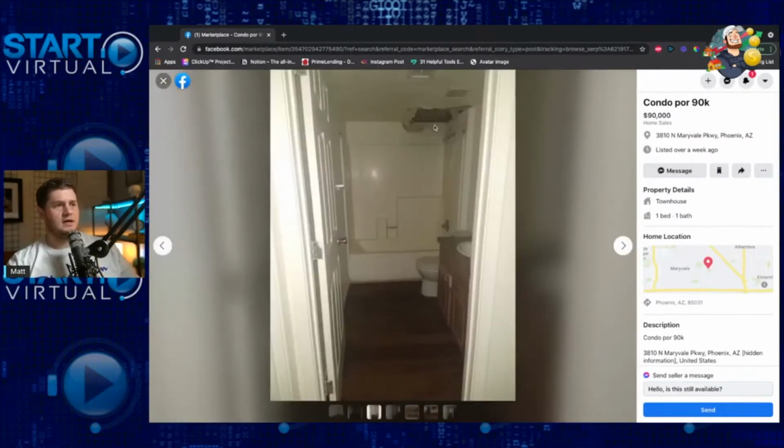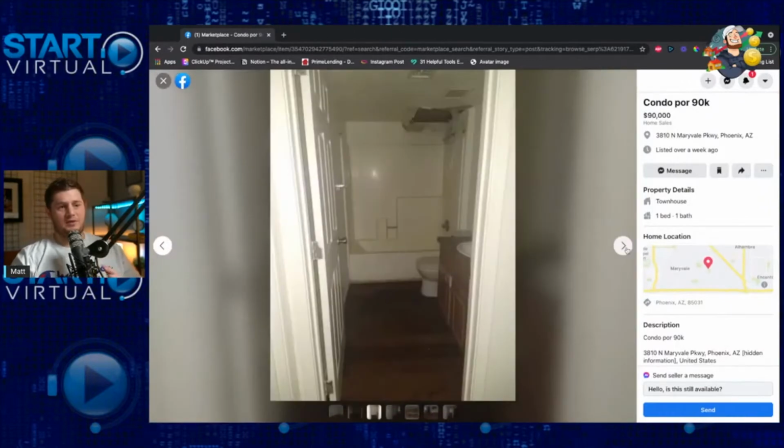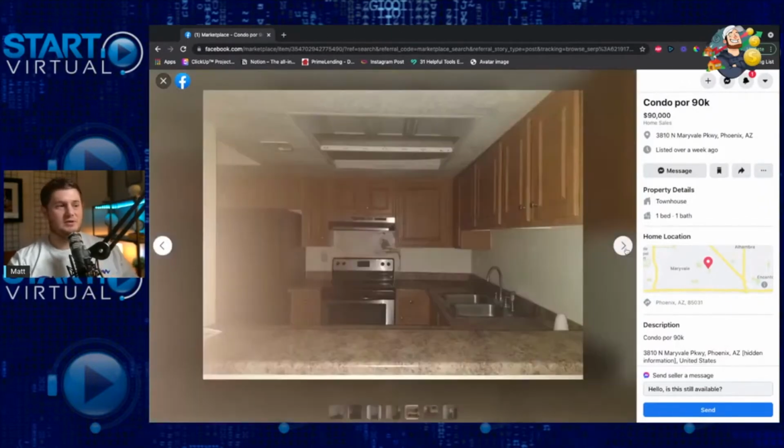Let's see. Okay, it needs some work. You guys see the ceiling here? So anything in this price point in Phoenix right now, you got to feel like, okay, this is pretty decent. Doesn't look great, and it doesn't have any exterior photos, but this is perfect. I'm going to send them a message. Hey, is this still available?